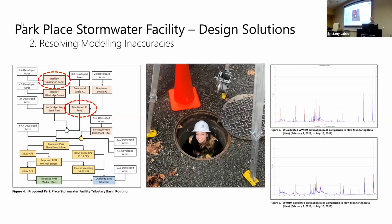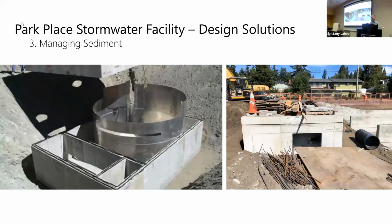To solve the modeling inaccuracies, I think we're circling there the ponds that are actually contributing to the long duration flows. We did a calibrated basin model. So we did a year of flow monitoring, calibrated our basin model, and we were able to dial it pretty tight. So we knew that our flow splitters and other things that we had to design were going to be spot on because the site was extremely flat. And so we had everything dialed down to minimums. And so we really, really wanted to know exactly what our flow regime was. We did put a vortex in to manage our sediment. We sized that appropriately to make sure that we can get as much of the big stuff out at the beginning as we possibly can.